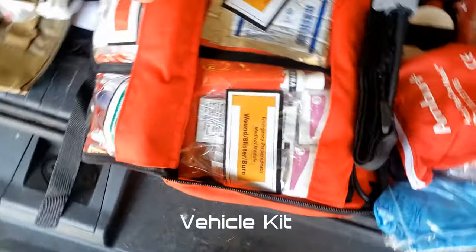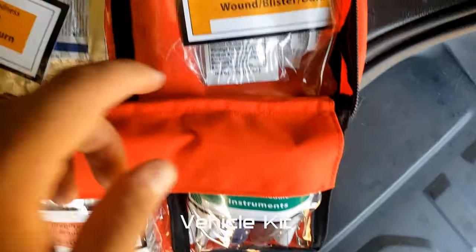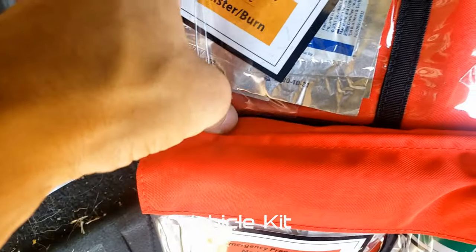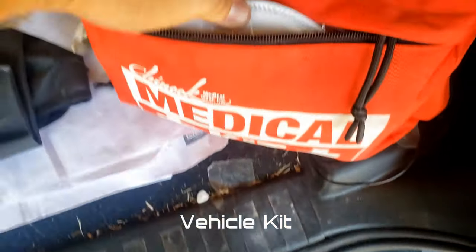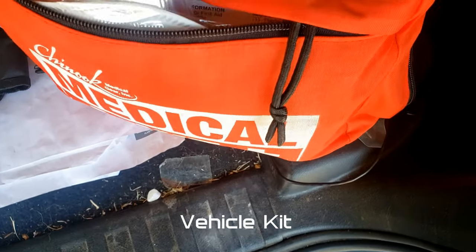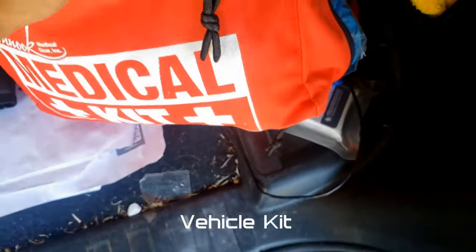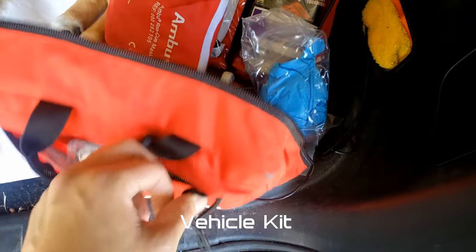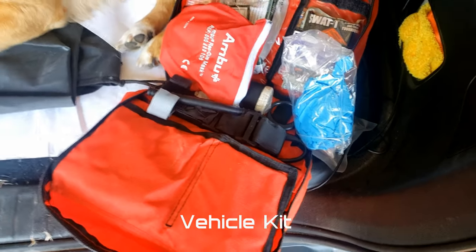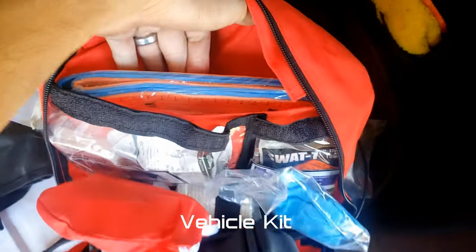All right, and then we've got some other stuff, and you can tell all this is labeled. Medications, different medical instruments, wound care, blister, burn. Again, more burn gels. We talked about the CPR mask, right? At the front of this here, I've even got N95 masks. I've got space blankets. I believe there's actually even an eyewash saline solution. Yeah, there is. Eyewash, right? So this is a good general duty first responder bag that'll handle a lot of your first aid events and some of your emergency trauma. There's also a splint here in the back.